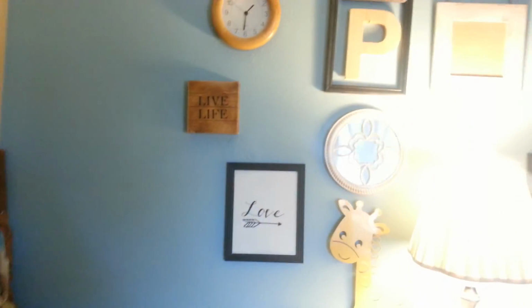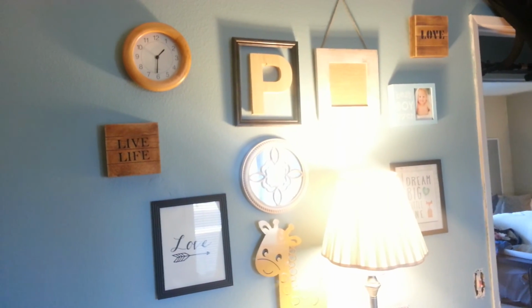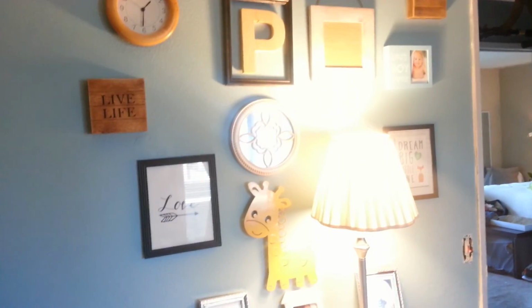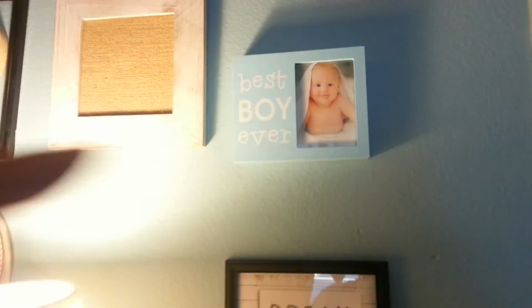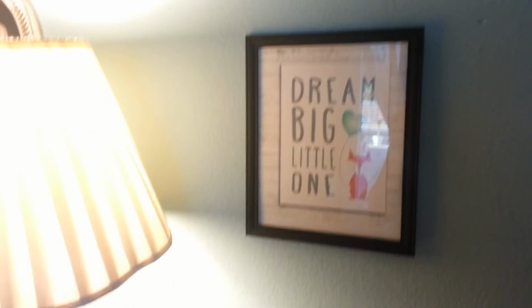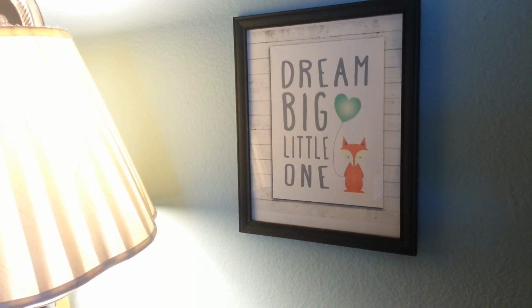So I put together his gallery wall, and I absolutely love it. I think it's perfect. He's got a little P in his picture frame, live life, love. And I tried to make it still like nursery, but cute for a boy. So hopefully it is. Best boy ever. So I need to pull a picture of him out of there, as well as put something in his little picture frame right here. And then their little dream big little one, and I just took that offline.